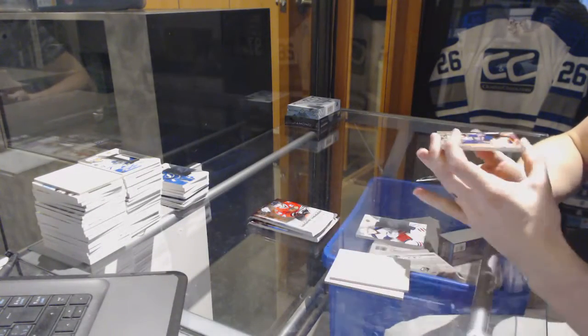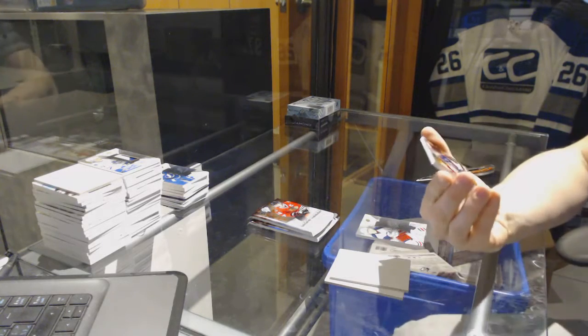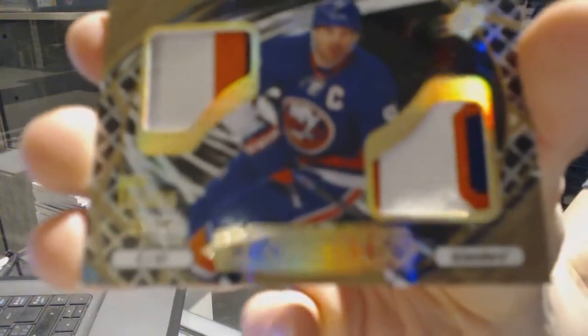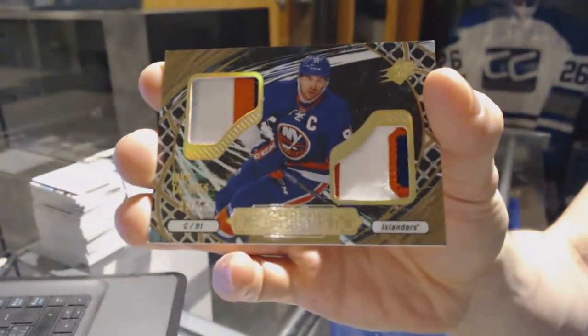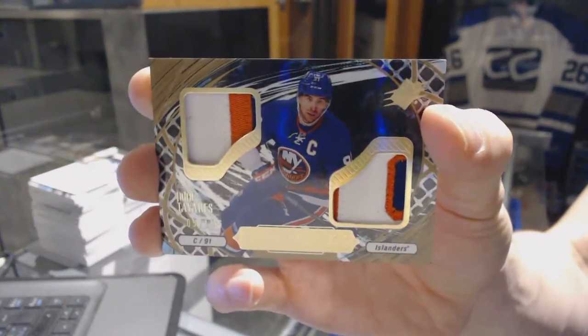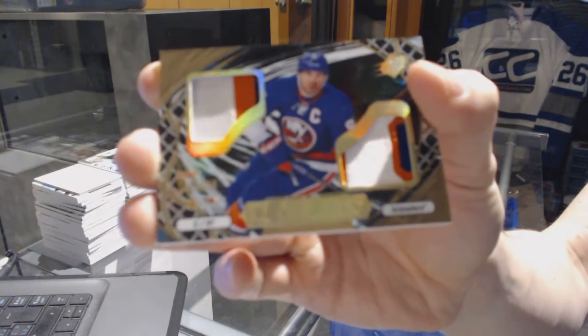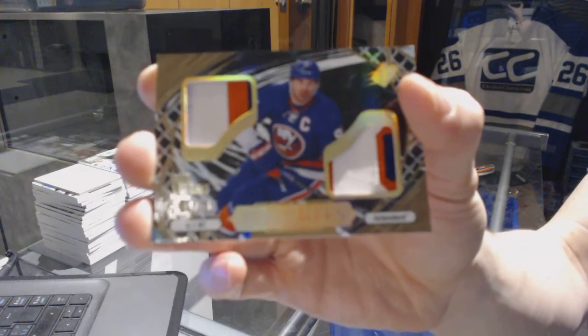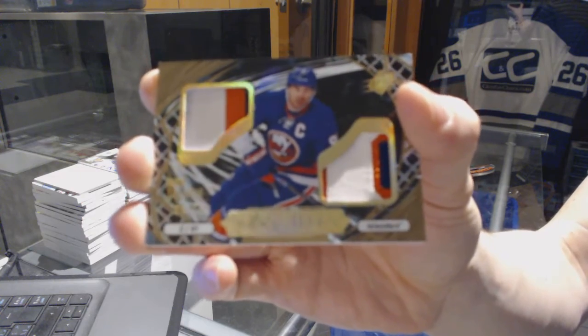We've got an Ice Shredders dual patch, number 5 of 15 for the New York Islanders, John Tavares. 5 of 15 for the Islanders, John Tavares.